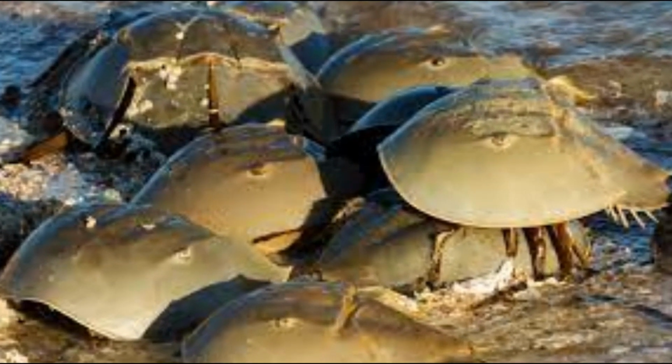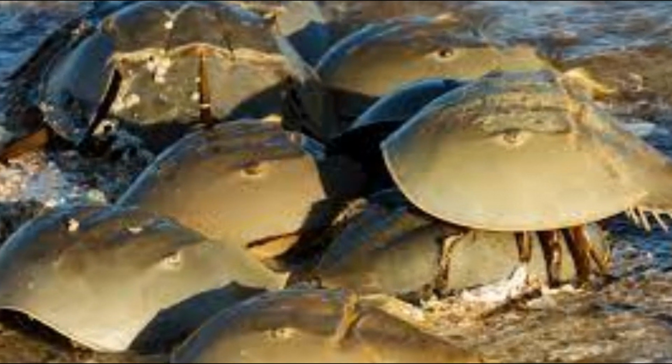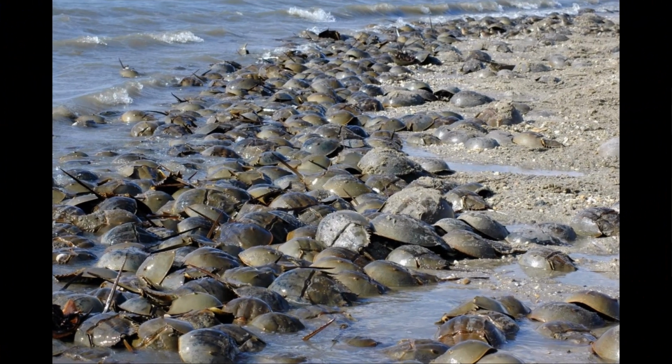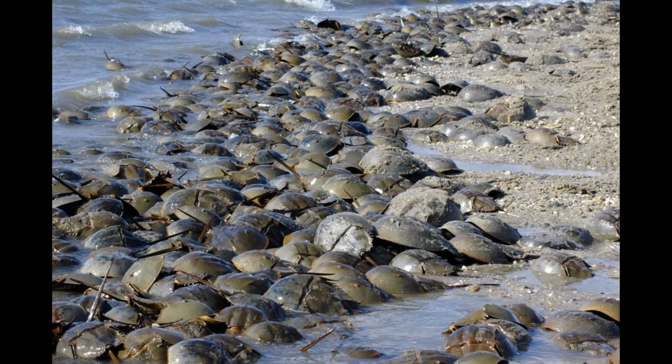Horseshoe crabs are mainly found in shallow coastal waters of the Atlantic Ocean and the Gulf of Mexico, particularly along the eastern coast of North America and in Southeast Asia. They are known for their annual spawning events, where large numbers of horseshoe crabs gather on beaches to lay their eggs.